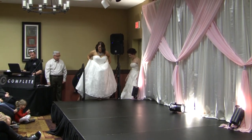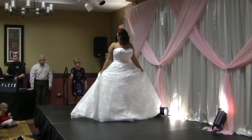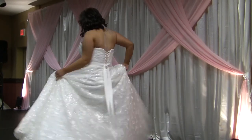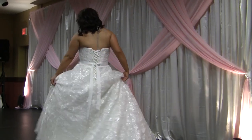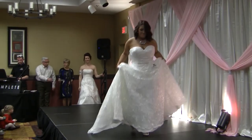All right, folks, we have Danielle here, dress number 14. This is embroidered floral tulle, strapless sweetheart neckline. The full A-line skirt and semi-cathedral train showcase the shimmer from the sequin tulle. This one here is featured in ivory. Number 14, thank you, Danielle.